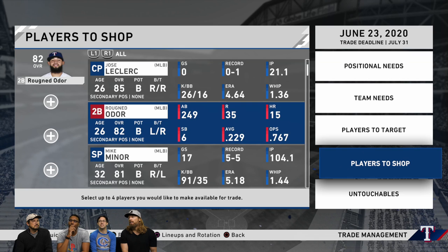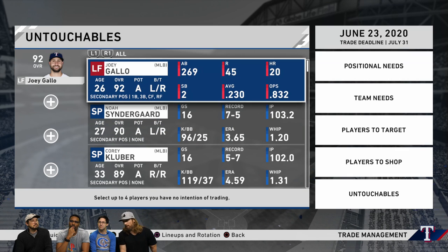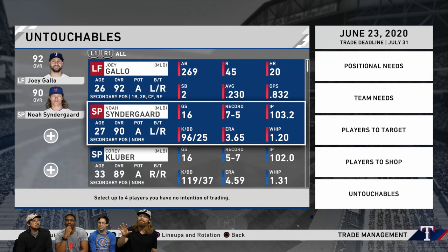Untouchables. Now, the other thing here, so say, Joey Gallo. Untouchable. I just acquired Noah Syndergaard. I don't want to lose these guys, but I also don't want to waste my time having these guys be queued up as parts of packages for trades. So if there's up to 4 guys that you want to keep, and you don't want them to be a part of any trade, basically wasting a trade opportunity for you, you can add them on here, and that will affect it. Again, they won't appear in the packages.